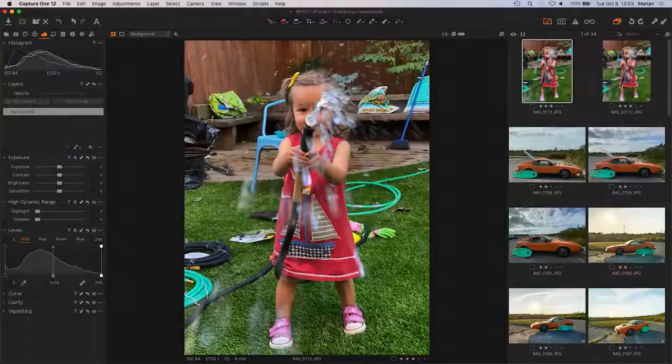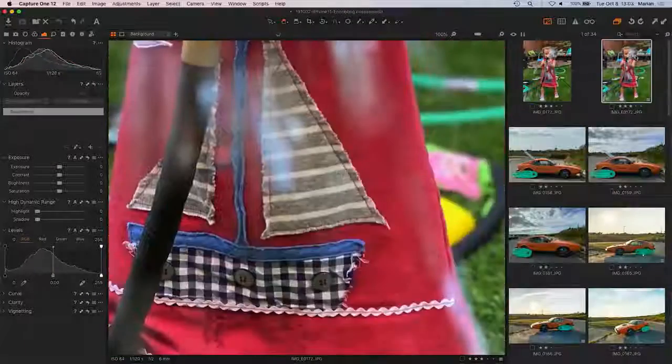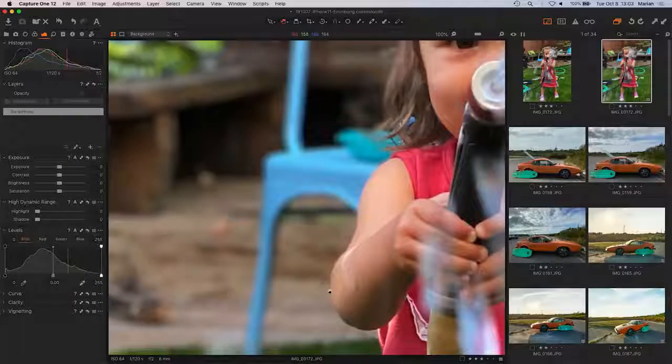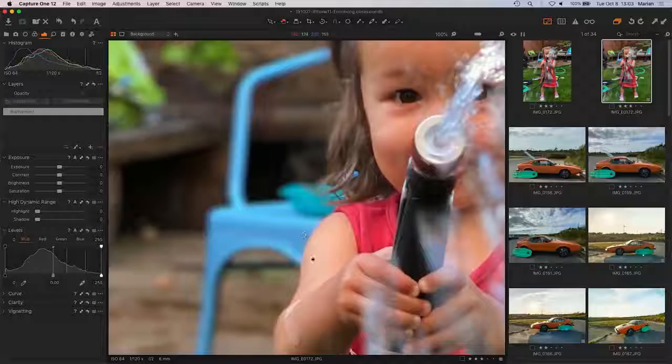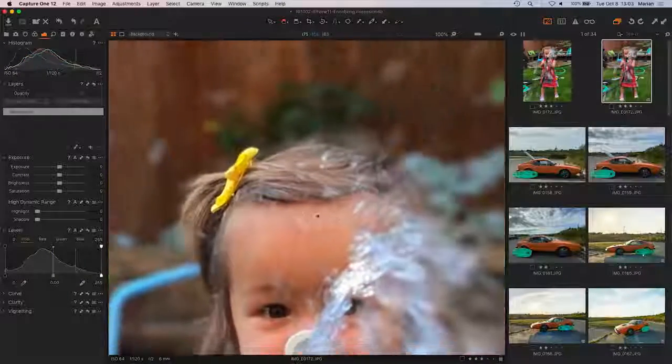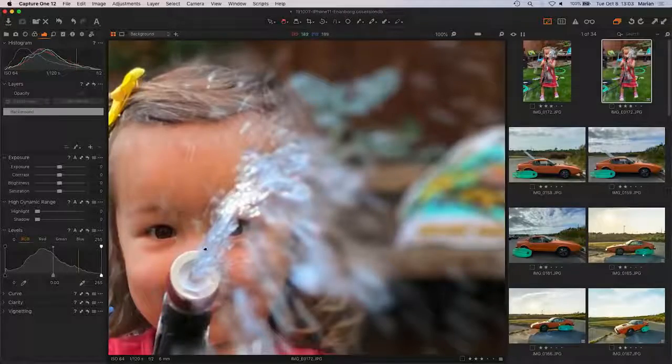A few of you who know this channel know that this is not my favorite mode, and as of right now, I've only been really happy with one phone's portrait mode. That was the Google Pixel, the latest one, I think. Once again, zooming in into the details here, I don't really enjoy how the corners, the edges of her go into the background, as well as the hair.